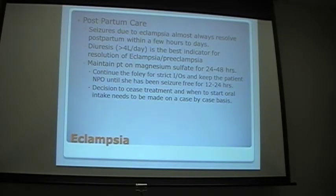And you want to keep that patient on magnesium if they're eclamptic for 24 to 48 hours. The regular preeclamptics that haven't had a seizure, it's 24 hours, but sometimes these patients need to be on for longer. And the decision of when to stop their mag, you just have to kind of look at them and see how they're responding. If their blood pressures are quickly getting better after delivery, if they're pouring out the urine, their labs are starting to normalize, you can probably stop in 24 hours.